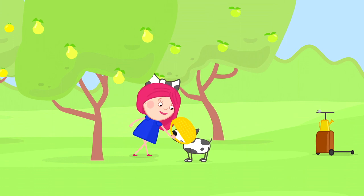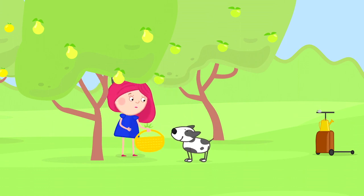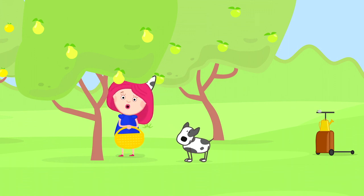Spotty, this is a fruit basket. Let's gather some fruit. Help us, please. Name each fruit, and it will fall into the basket.